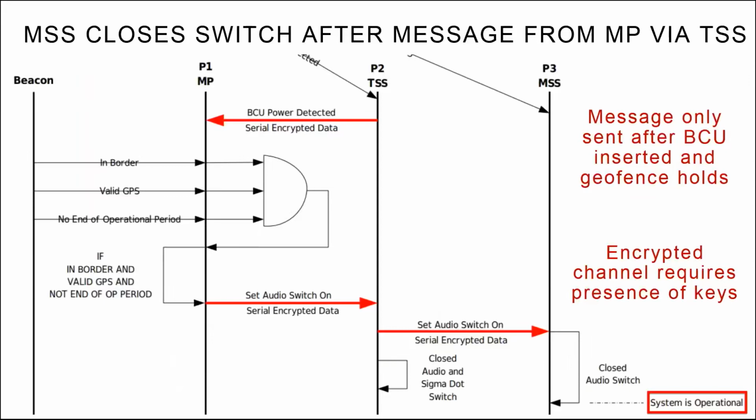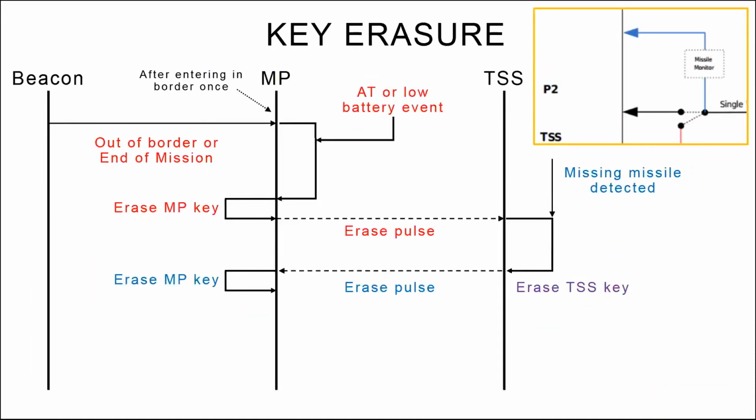So how does that work? You can see this on this sequence chart. After the conditions have been met, after the BCU has been inserted, it sends an encrypted signal to the tube smart switch to say set audio switch on, which is terminology for close this smart switch, and it then forwards it to the missile smart switch, which ensures operationability. And the protection of the system relies on the fact that these channels for these communications, which is an internal serial bus, are encrypted, and as such require the presence of keys, which is why they included key erasure functionality.